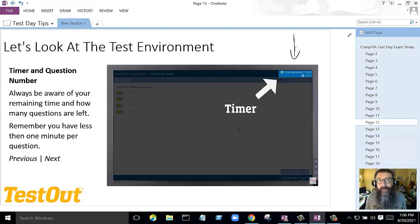It just seems like it's going faster because you're so into the test that you lose track of time. So it's very important to keep an eye on that time. Know how much time you have left, right?